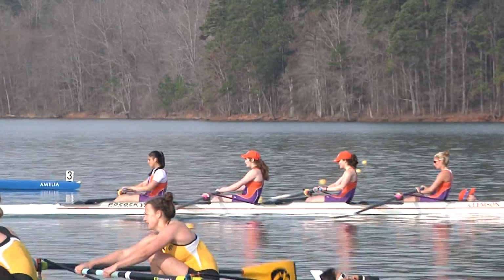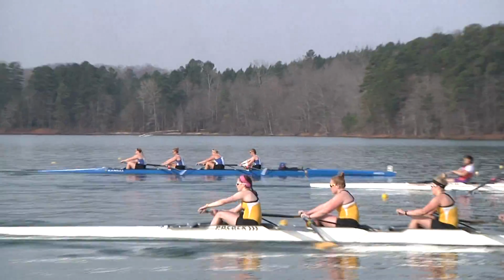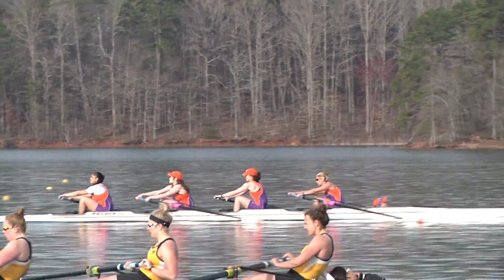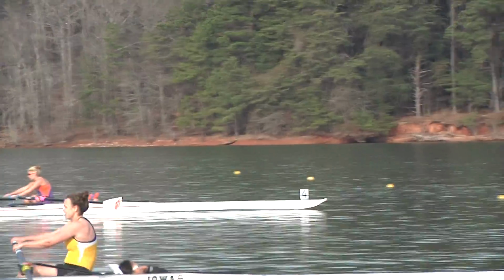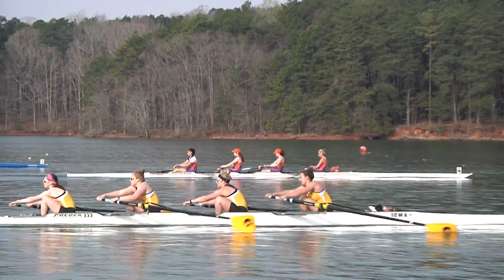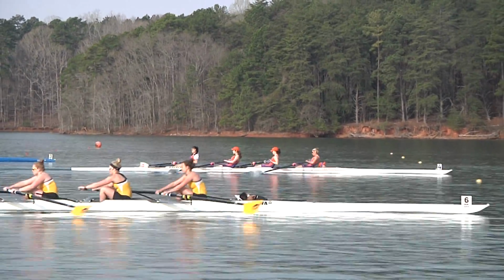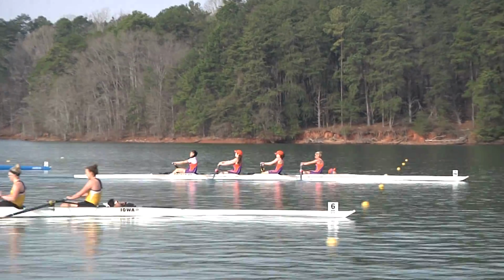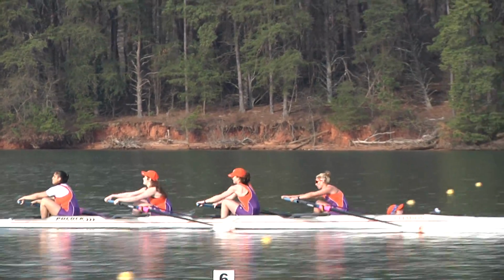They're trying to break Kansas, almost sitting bow to stern with Kansas, who is sitting in third. Iowa looking strong here, not letting Clemson take any seats that aren't bow ball for bow ball here. And as we pass through the 1,500 meter mark, Clemson a slight advantage, just took a nice move here, maybe a seat up on Iowa, Iowa bow to stern to Kansas.